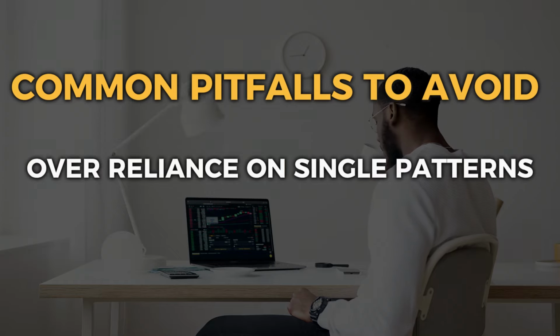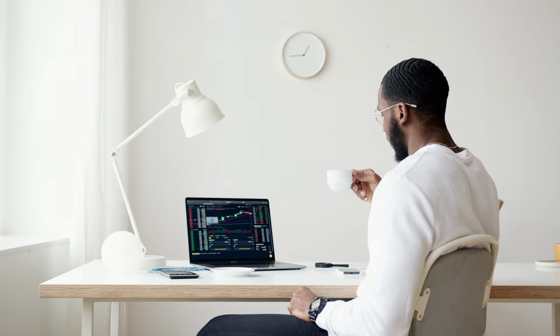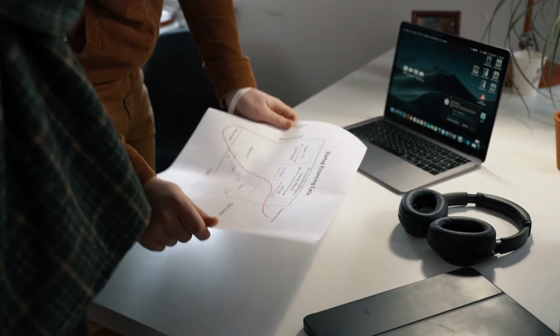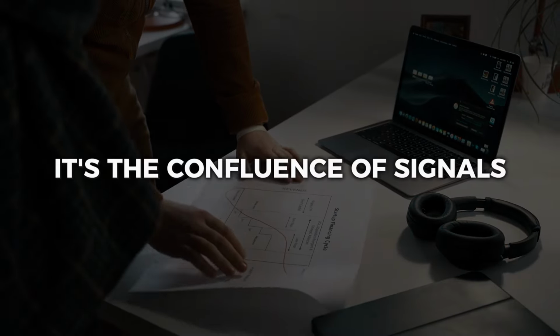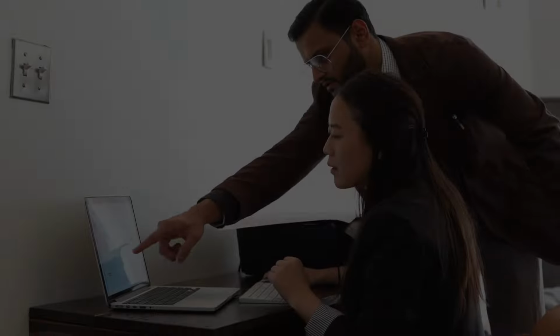Common pitfalls to avoid. Over-reliance on single patterns. A common mistake traders make is placing too much emphasis on a single doji candlestick without considering broader market conditions or additional technical indicators. No single pattern can provide all the answers. It's the confluence of signals that often leads to more robust trading decisions.